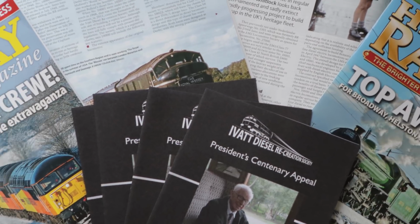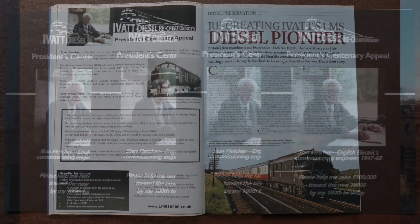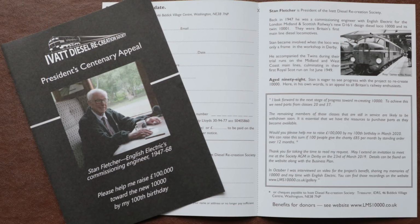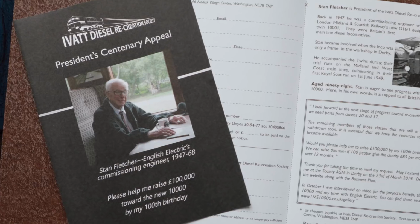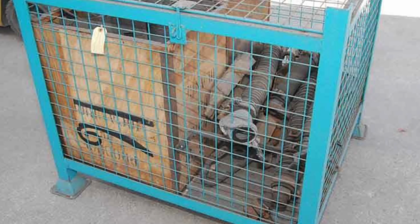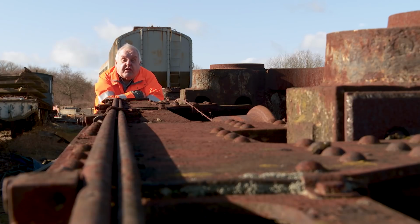Our biggest challenge is fundraising. To help with this, and with the support of our president, Stan Fletcher, we are launching the President's Centenary Appeal. The aim is to raise £100,000 before Stan's 100th birthday in March 2020. With this money, we will be able to purchase the many components required from classes 20 and 37. This will be the key to unlock real progress on the building of 10,000.